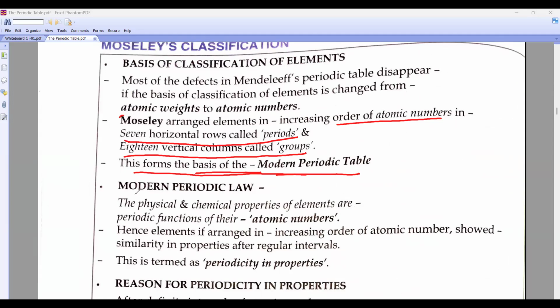Then, very important, what is the modern periodic law? The physical and chemical properties of elements are periodic functions of their atomic numbers.